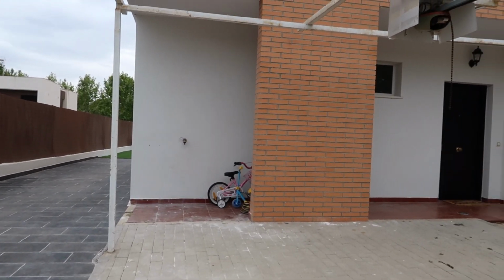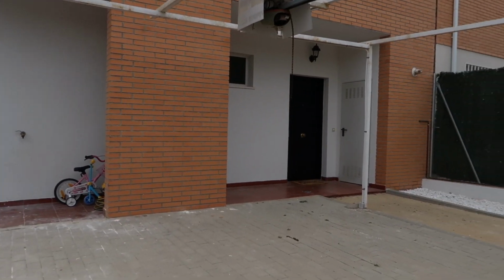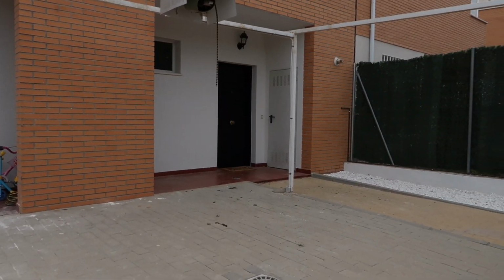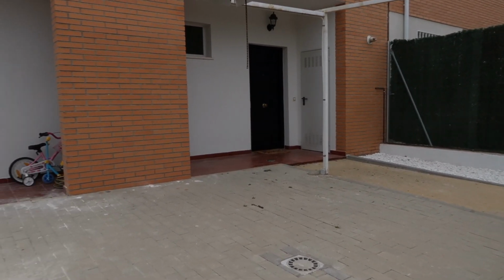Maybe in the future, at some point, if we win the lottery, we'll build a garage. But for the moment, we're not gonna do that. And we're just gonna have it like an open area where the kids can play or we can park our car there. So that's how the front garden looks. It's all right. Needs a bit of a clean, but it looks so much better than before.